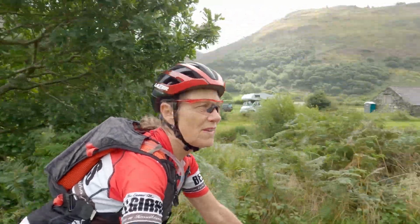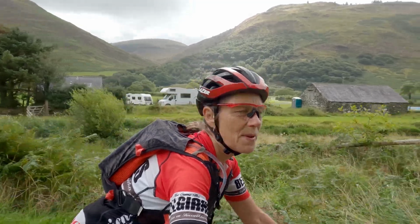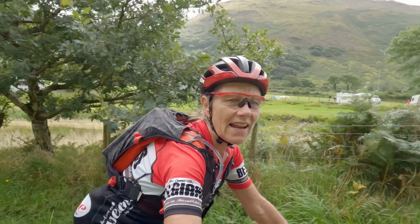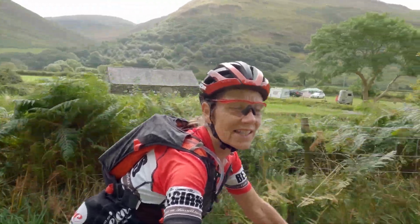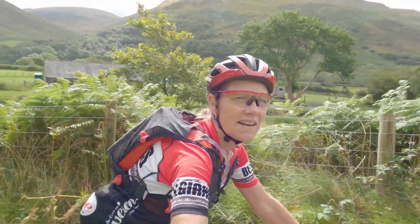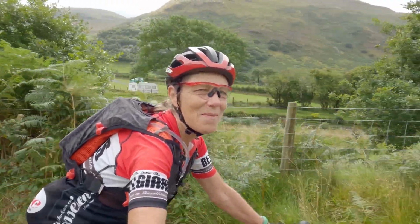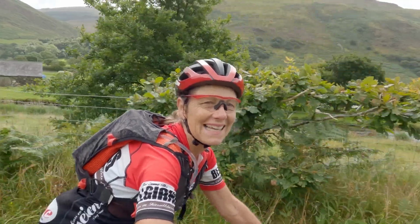I've just got onto a really small road that's going to take me up in the hills now and move toward the shoulder really of Cadair Idris. And that's where I'm going to get on a national cycle route and cut over off-road. And I'm hoping that's going to be absolutely amazing.